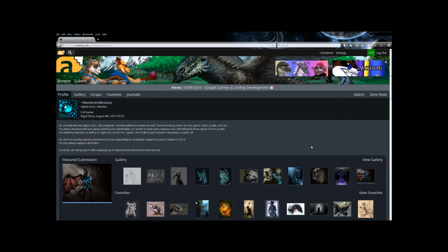So it appears they recently became a digital artist, still a beginner, addicted to anime as well. My favorite working colors are blue, green, black, purple, and red. Utterly obsessed with anything non-mammalian, so I prefer drawing such creatures, but still gladly draw regular furries as well. I am relatively new here, and also to digital art, but it's fun, I guess. I recently opened for commissions, prices depending on complexity range from about $2 to $25. Also always happy to do trades. There you go, a little background on the person.